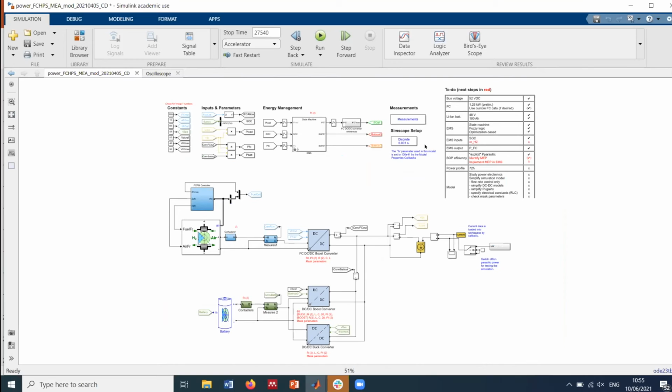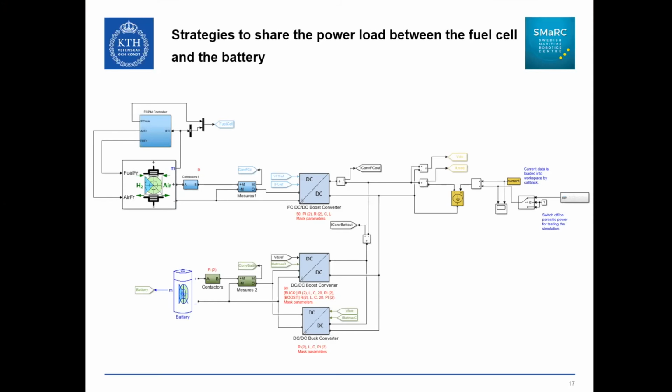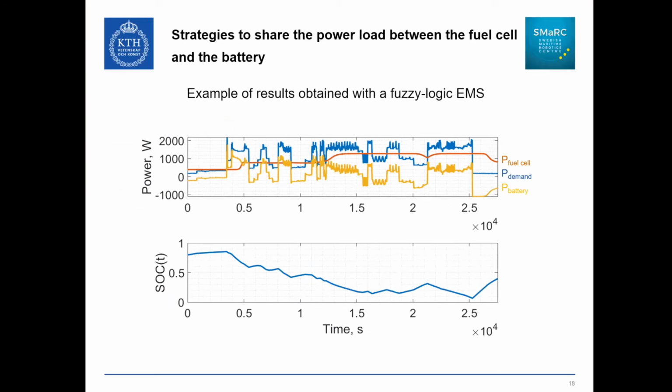And here we have several energy management strategies that we try and compare. The idea is to find the best EMS for some types of missions. So I can show you typical results we get. For example, for one EMS called fuzzy logic, here we can see a 7-hour mission performed by Hugin.